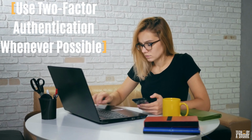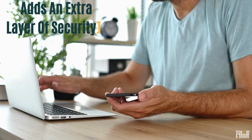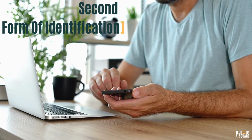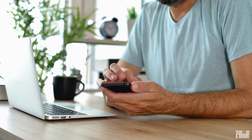Tip number 4 is to use two-factor authentication whenever possible. This adds an extra layer of security to your accounts by requiring a second form of identification, such as a code sent to your phone, in addition to your password.